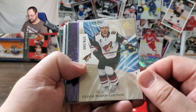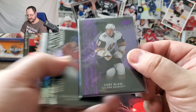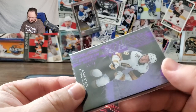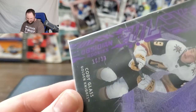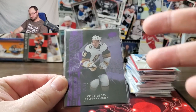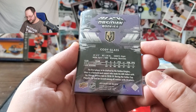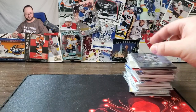Ekman-Larsson, SP Game Used out of 265. What is behind this? Cody Glass. Now it's purple. It's easier for you guys to see it on the camera than it is for me, actually. I'm having a hard time seeing that. And it's numbered out of, oh my gosh, what does that say? Does that say 99? It's difficult for me to see that. Why are you putting purple foil on a dark card? Anyhow, it's Black Obsidian Rookies, Cody Glass, 1920. Very awesome card, just very difficult to see.